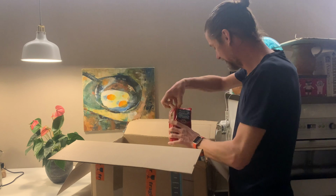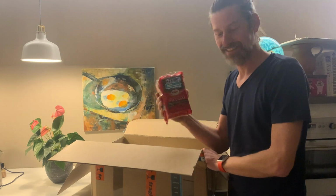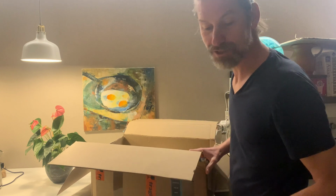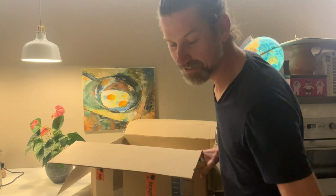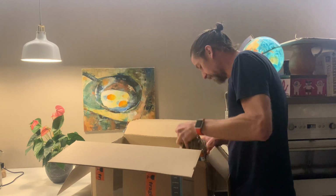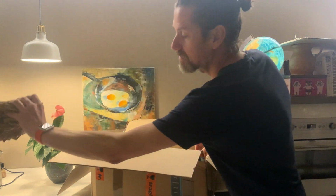What's this? They put in cookies. That's nice. Okay. Ambachtelijke speculaas. You would really like this. So thank you, Ronald. Big time already. All right, boys and girls, let's see what's in here.